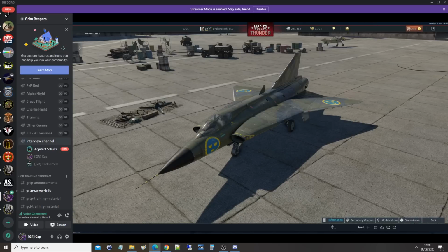Also the Gripen C got air-to-air refueling, which we didn't have before. We never bothered with it, but now if we're going to fly with everybody else, and everybody else is doing 5, 6, 7-hour missions, we had better be able to stay aloft.